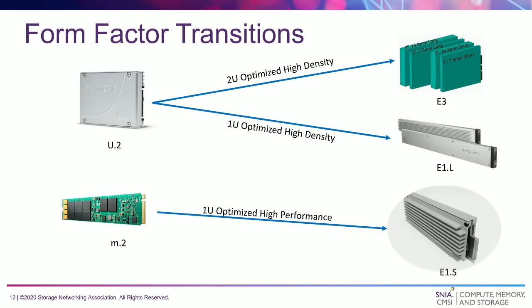So the way we see this playing out is that today's most popular form factor is U.2 by a large margin, and then we have M.2 that's used in the hyperscale and in some mobile applications. But in the future, we expect that to go into 3 different buckets. So when E3 is available in a few years, we expect that that's going to displace a lot of the U.2 market, and it's really optimized for 2U platforms.